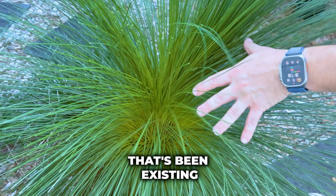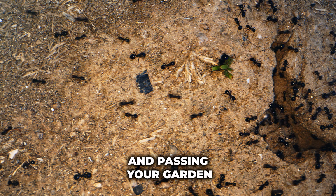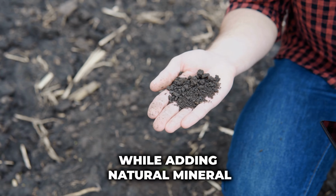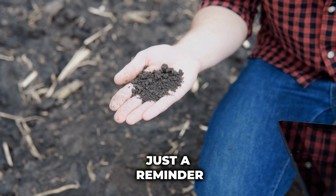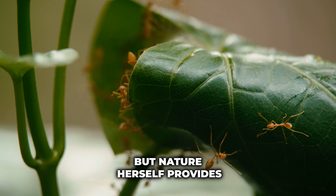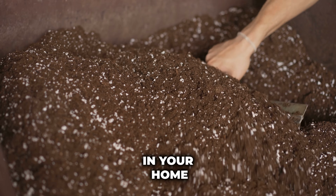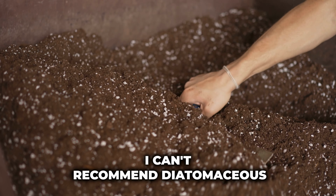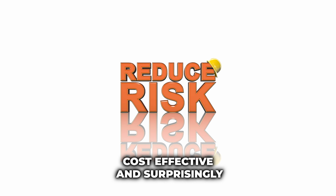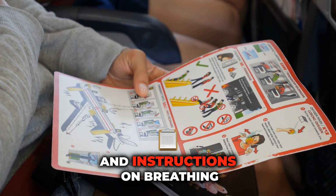This is a material that's been existing for millions of years. It can control ants in the kitchen, fleas in the yard, and pests in your garden, while adding natural minerals to the soil. Just a reminder, sometimes the best solutions aren't in chemical sprays or store-bought pesticides, but what nature herself provides. If you ever wonder about pests or chemicals in your home and garden, I can't recommend diatomaceous earth enough. Safe, cost-effective, and surprisingly powerful. Remember the handling instructions about breathing it in.